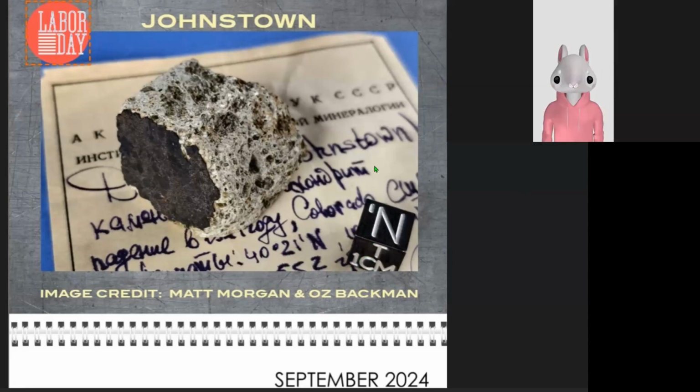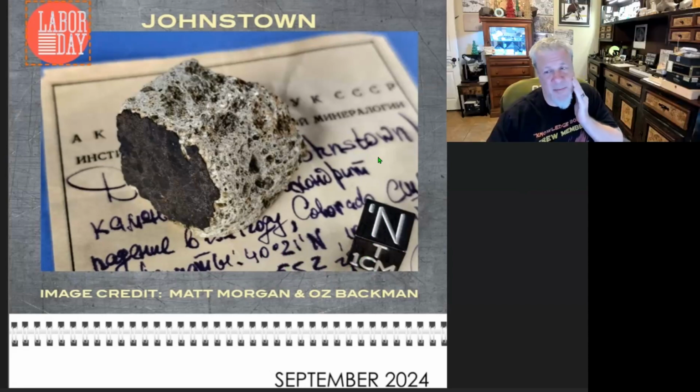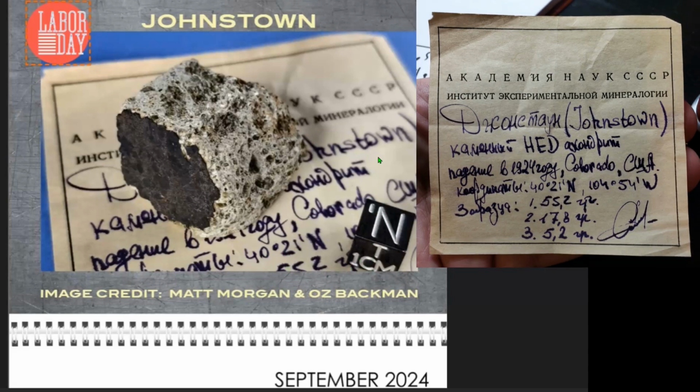It does. This is a decommissioned museum label, if I remember correctly. So at the top of the heading where you can't see it starts with AK and ends with CCCP. It's Academia NOC NAUK CCCP, which means Academy of Learning CCCP. When it starts the writing, it says Diogenite Johnstown, Stone HED chondrite received 1924 year Colorado. So that's pretty much how to decipher the label.